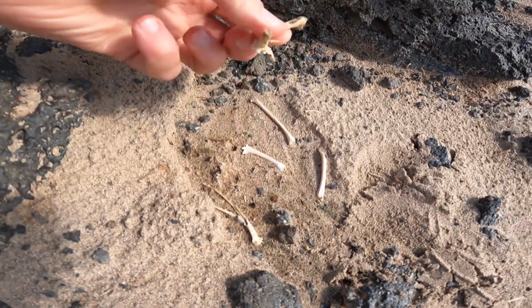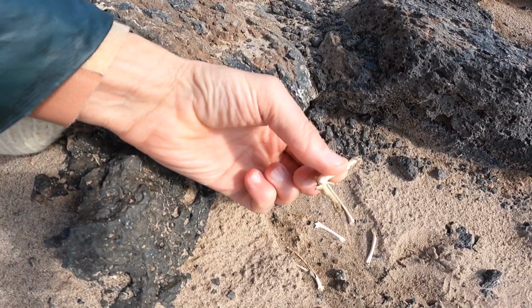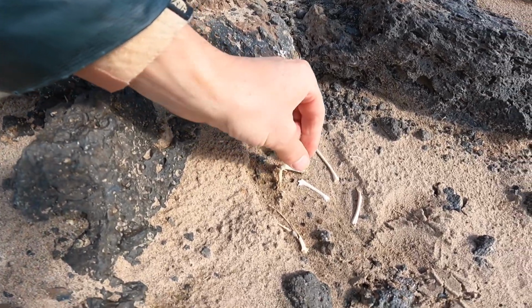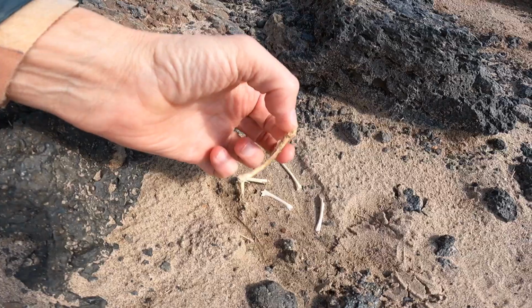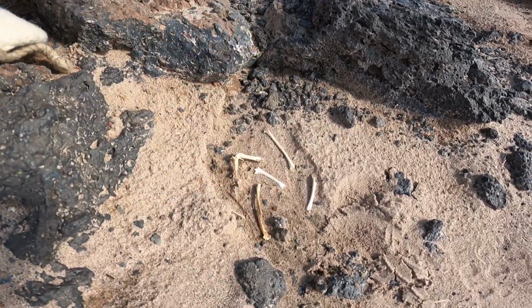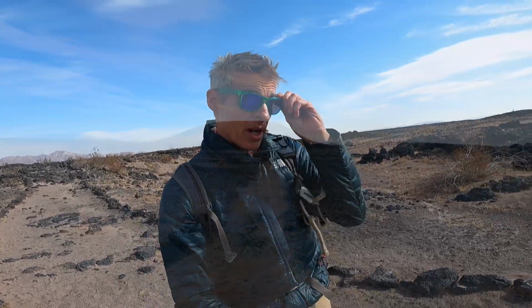Oh my God, look at this. Animal bones, whatever this was. Wow. Look at that. That's something that's a decent size. I wonder what that was. Pretty interesting. There's always something eating something. Always, everywhere. Wow. Look how it just opened up.